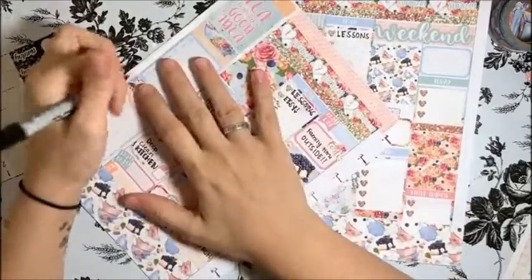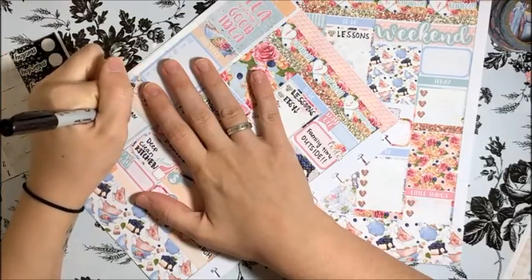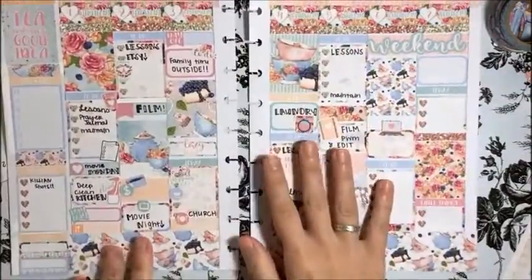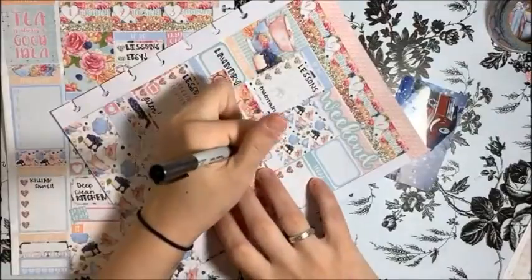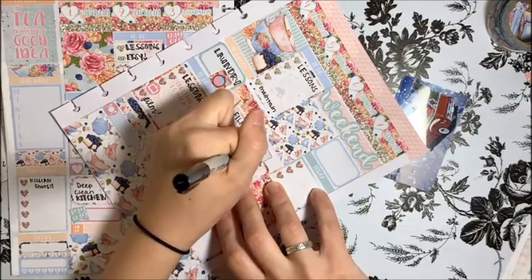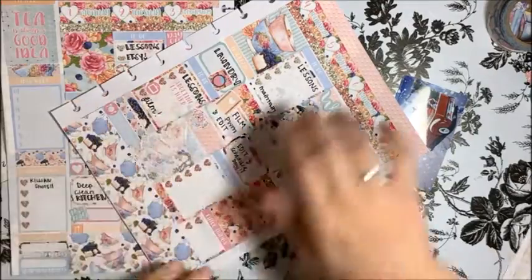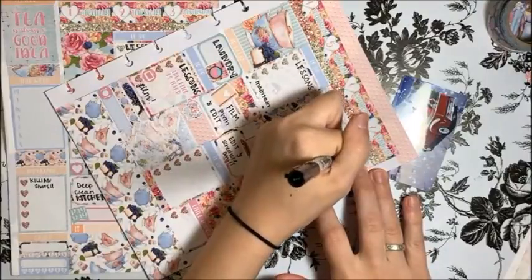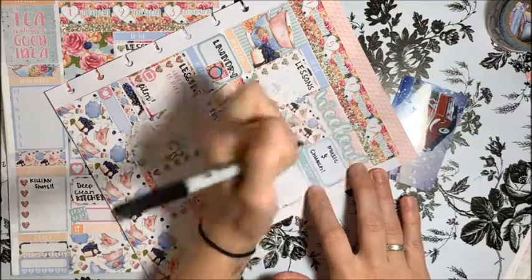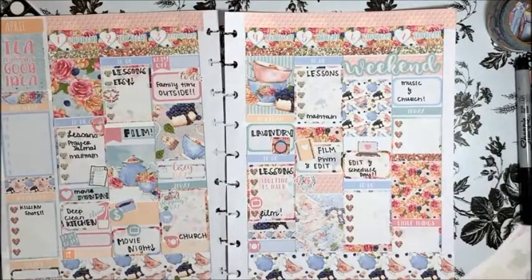I'm going to put on the important list Killian shots because I need to figure out his shot records and if he is missing any. I think it's almost time for Tristan's other set of shots, but I think Killian's is overdue. Okay, music practice. And I have a sticker I can use for that, I'm sure.